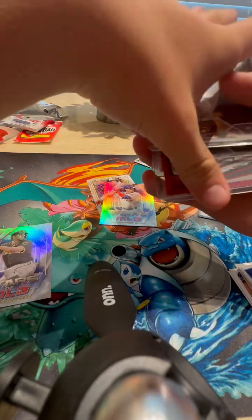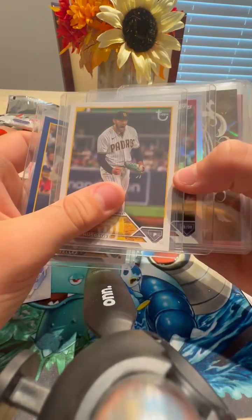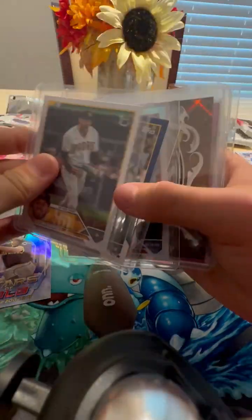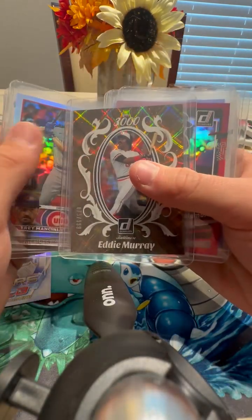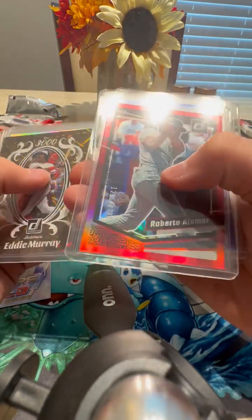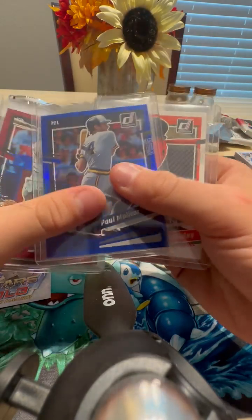Let's go through our hits. So we got Rowdy Tellez, blue, not numbered. Joe Musgrove. I forgot what it's called, but it's numbered to 99. Vintage stock. Yeah, vintage stock. And then a Trey Mancini refractor. Eddie Murray, numbered to 999. Roberto Alomar, numbered to 2023. And then a Paul Molitor blue.